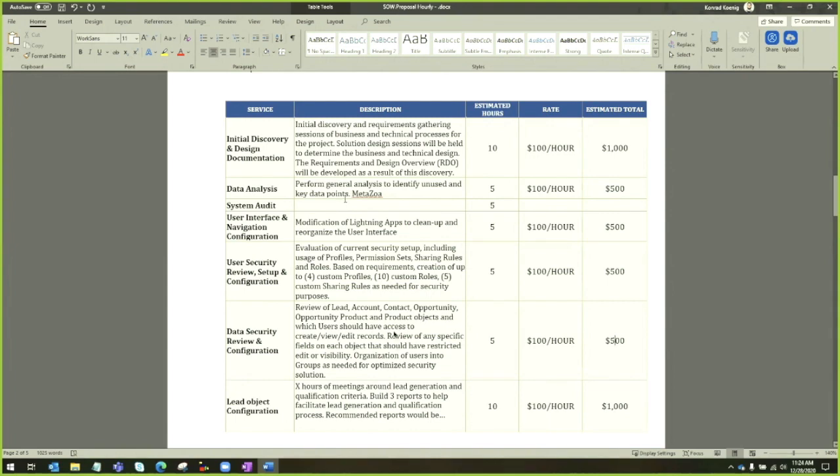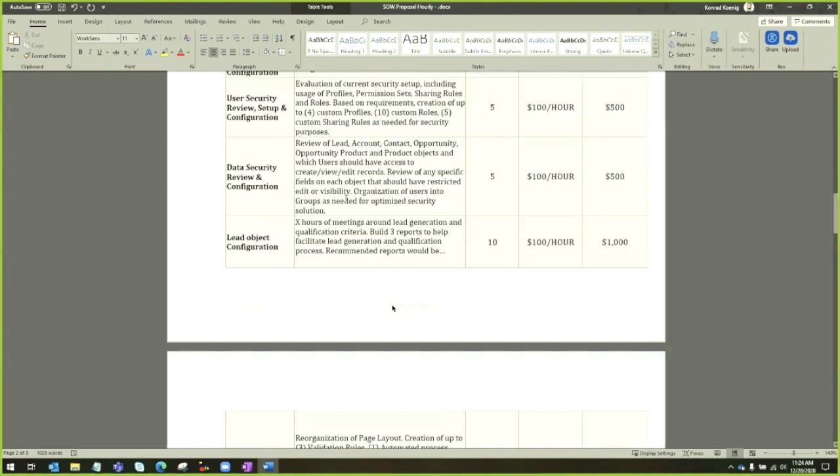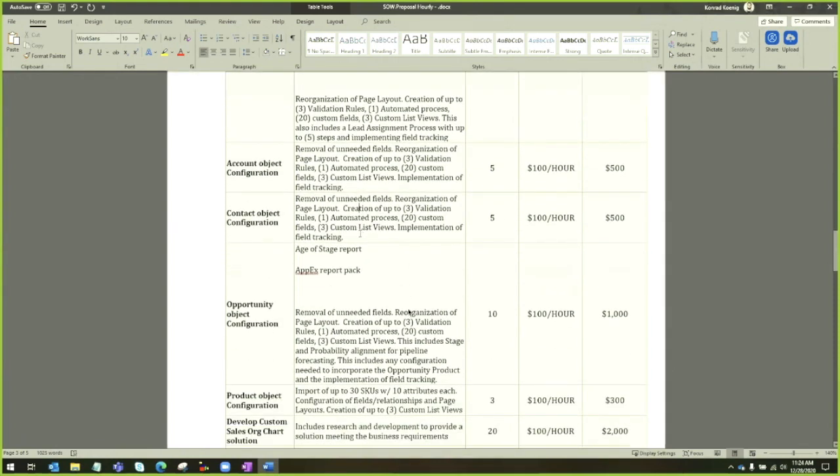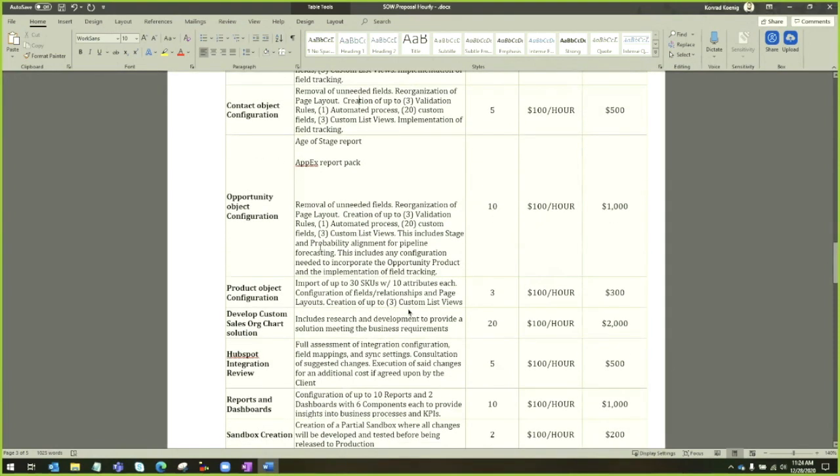Makes sense. So let's go down a little bit. Let's see what else we have down in the line items. Combine these, you had said. Yeah, we'll combine those. So 20 stands out to me, because we don't know what we're going to do here, right? Like research and development, provide solution. And the reason you're saying 20 is you're trying to protect yourself. But I think I would almost feel more comfortable saying TBD.